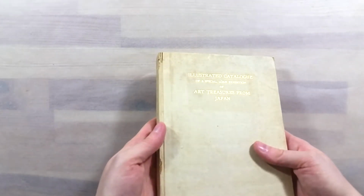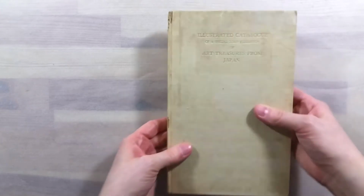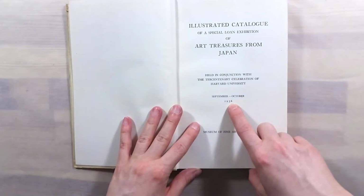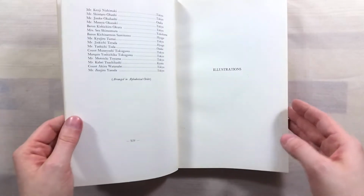I got a few books related to Japan, and this little one is also one of them. It's a catalogue of art treasures from Japan. It's quite old, and all the images are rather small and in black and white, but I still thought it was an interesting reference, and I was very curious about it.